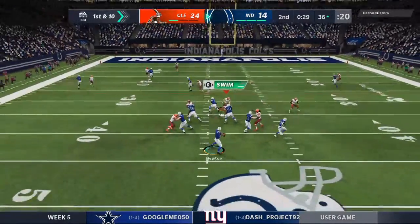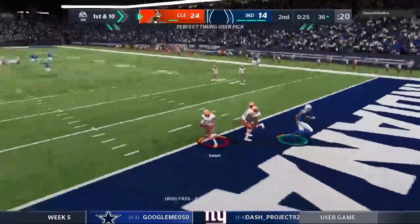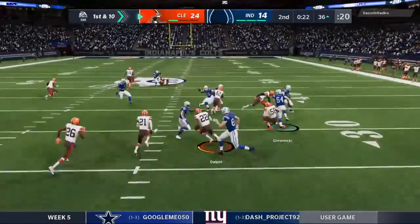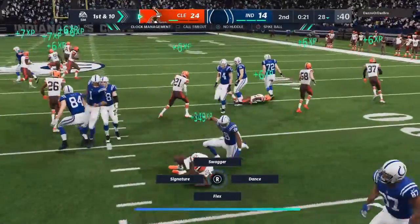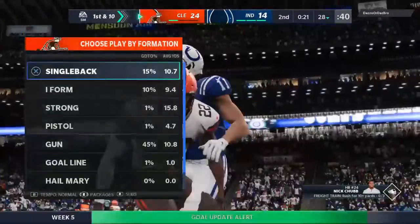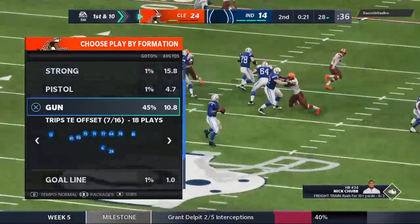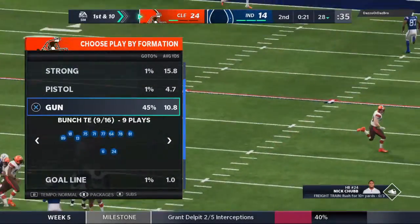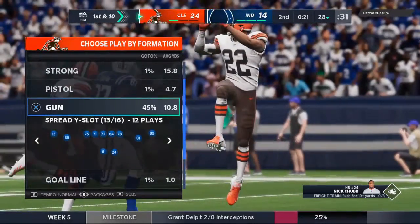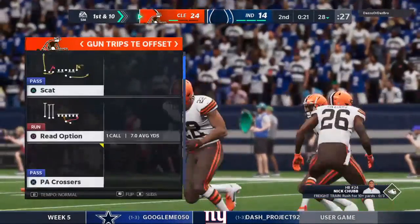Now following the interception, here's Newton. He's going to look deep for Perriman. Into heavy traffic, and it's intercepted. Picked off by Grant Delpit. And he'll take it all the way up near the 30-yard line. Newton's pass. When a team's turned it over 3 times in the first half, we just look at the offense and say, guys, what are you doing? But instead, we really should be looking at the defense. They've created the takeaways. 2 interceptions, 1 caused fumble. They played awfully well swarming to the ball here in the first half.